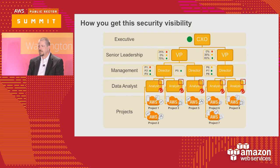So I've worked for a couple of CFOs, I've worked for a couple of CIOs. I've never once had them ask me about a project or a percentage. They want to know, when I go to my board, are we good or are we not good, right? How do I get this roll-up of visibility so that all of this aggregated data across tiers, across disparate projects, across a range of operating systems, different types of workload controls?